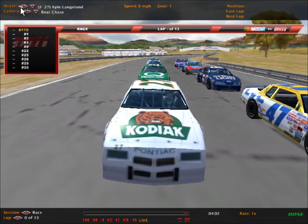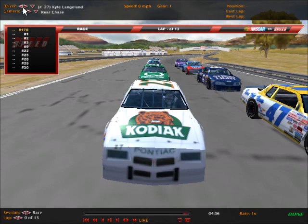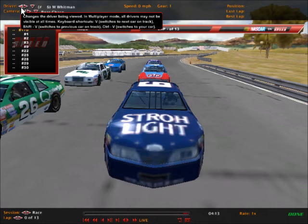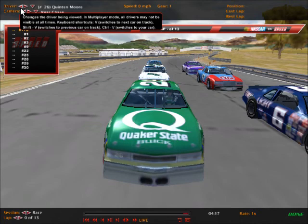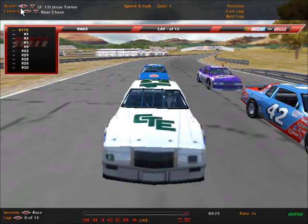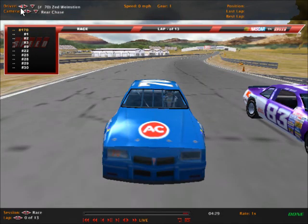Next row down has number 47, the Race Hill Farms Buick of Joshua Sakuli, and beside him will be Kyle Langland, number 27, the Kodiak Pontiac. Next row down, we'll have number 6, Michael Whitman, in the Strolight Ford, and he'll be alongside Quentin Moore in the Quaker State Buick, his car number 26. And the next row down, we'll have Mike Becker, who won this season at Talladega, in the STP Buick, car number 42. And Jesse Turner, number 13, the CTE Ford, he has the outside.